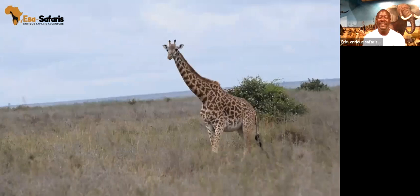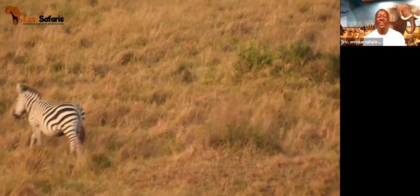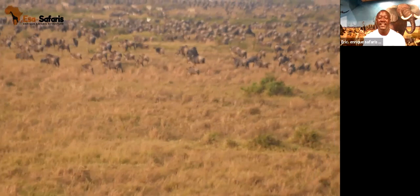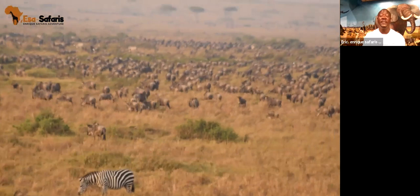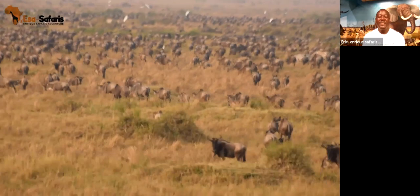We have giraffes, different species of giraffe. That's a Maasai giraffe. During the Great Migration, that's between July, August, and September, we see a lot of wildebeest and zebras that have made the long loop coming in from Serengeti in Tanzania and Maasai Mara in Kenya. We have over 2 million wildebeest migrating together with the 750,000 zebras, 250,000 Thompson gazelles. These animals have a symbiotic relationship.